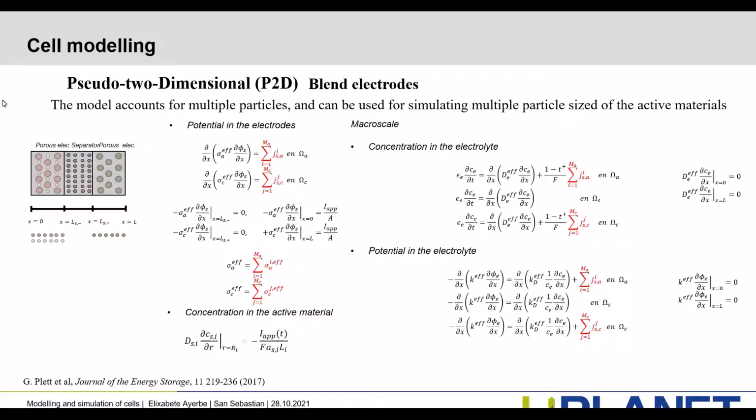So we modified the equation so that we could capture this multi-active material electrode. In this case, you can see in red the modifications in the code for the base P2D model, and we made it in a flexible way so that we could include from 1 to M active materials on either the anode or cathode domain. So yes, these are the equations.